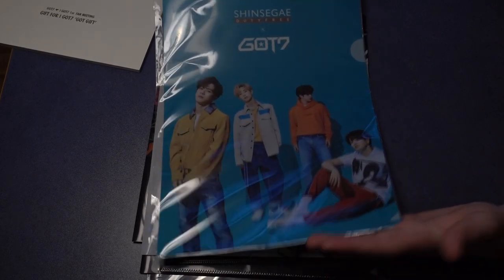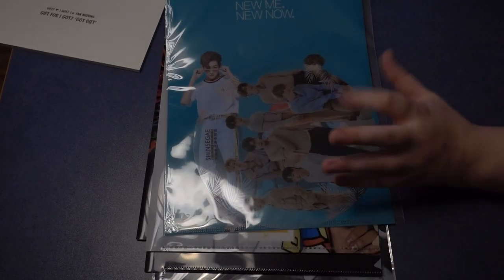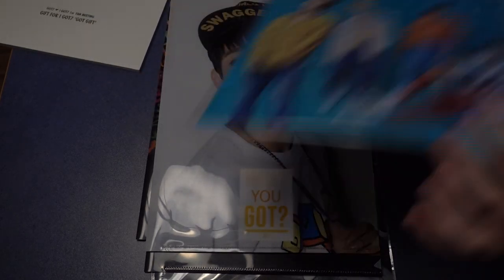And then this one I bought deliberately. This is from their Shinsegae duty-free promotion thing, and they also have a fan, but this was really inexpensive on their market, like 2-3 bucks. And yeah, I didn't know why I wanted to have it, but yeah, I have it.